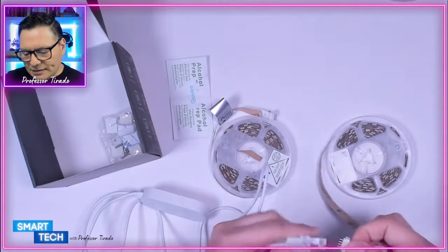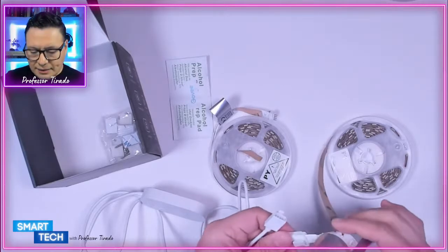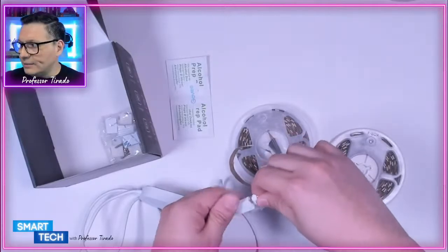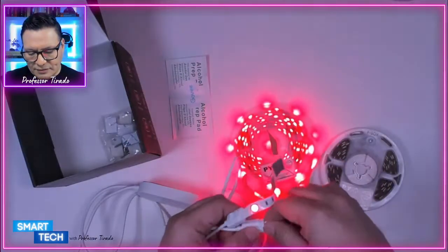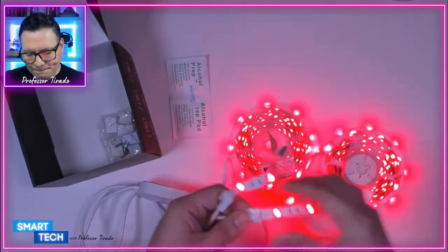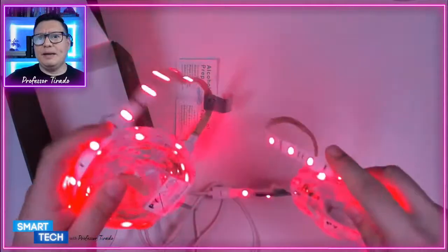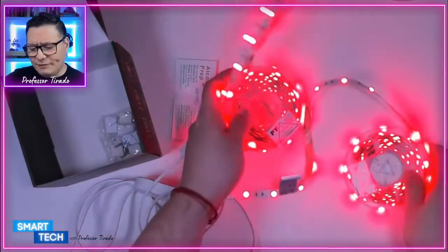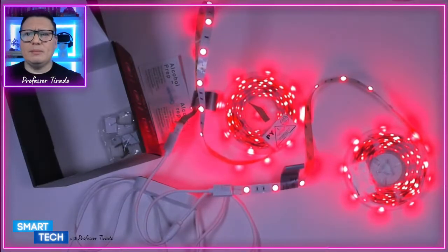What I also like is that it has the 3M adhesive to easily make this stick to wherever you want to stick it. As I mentioned before, I'm going to be adding some additional colorful lighting for the holidays. I didn't do this the right way. There you go. The spools are not that big, but you have a lot of coverage with these 32.8 foot spools that you can use.